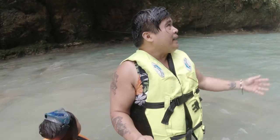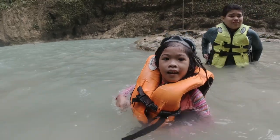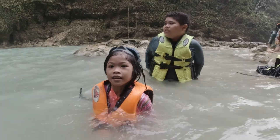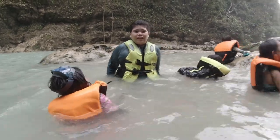The water is not clear right now, guys, because it's raining. But you can still see the green, blue-green shade of the waterfall. Oh, there's a cave there. There's a hidden cave there, guys. But it's very deep.